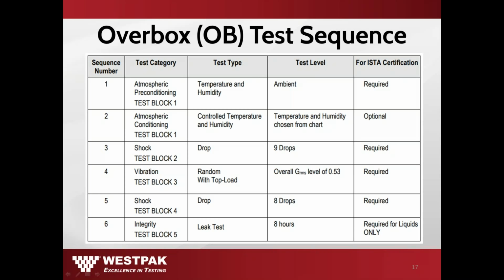Following this, another round of drop testing is conducted for sequence 5. There are an additional 8 drops at different heights and orientations. And finally, if your product is liquid, there's a final leak test for a duration of 8 hours. This covers the test sequence for PFP certification.